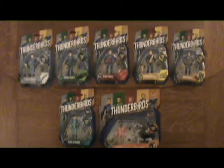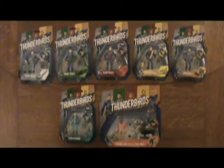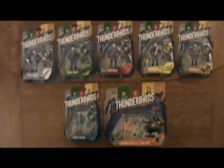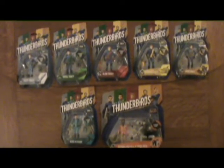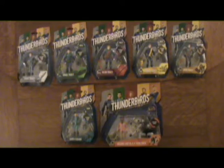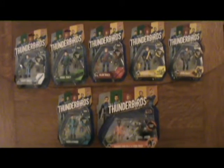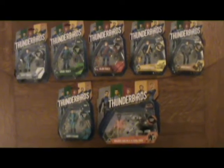We're calling it Guerilla Toy because there's actually no setup, no script. We're just reviewing the toys as we open them up and as we see them. The first ones we're looking at are the Thunderbirds Are Go collection from Vivid, which were released last year to coincide with the release of the new show on ITV.